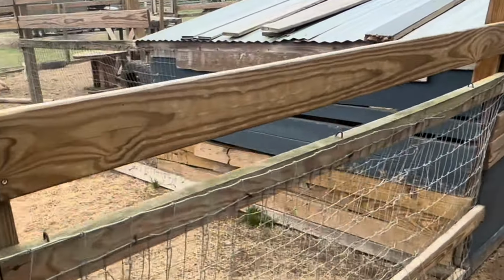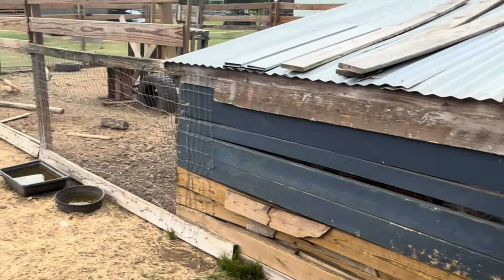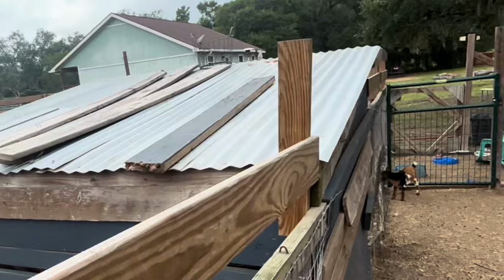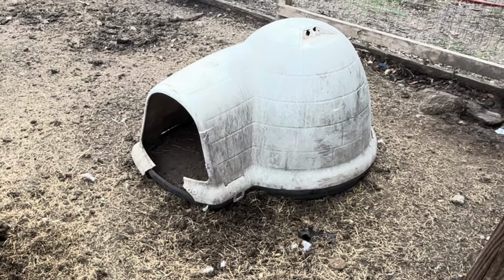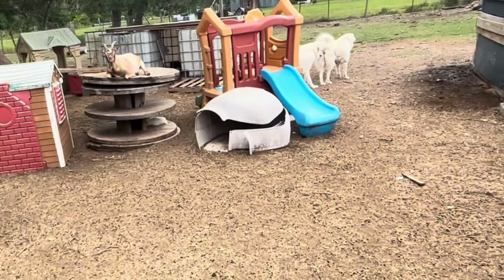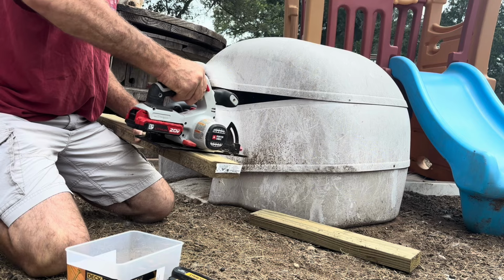And you can see here, Drew keeps breaking all the boards. He breaks all the fences, like all the time. When there's a girl in heat, he has to get to her. Drew is crazy. And of course, don't forget igloos. If you find cheap igloos, they are great. This one, I'm gonna fix this in a few moments. Someone was getting rid of it.